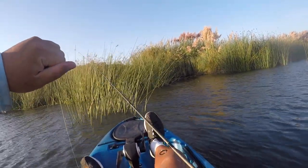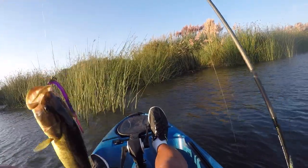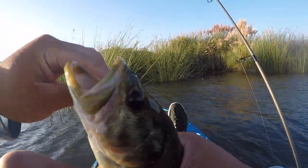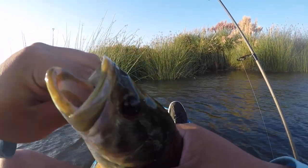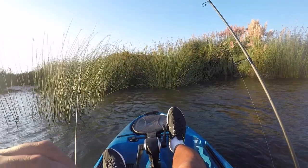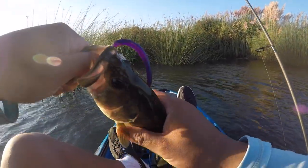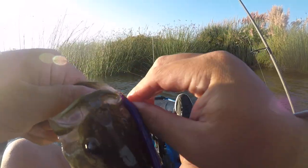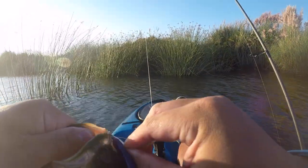Wow, took me so long. Finally got a fish. Jesus H Christ. Oh my God, holy Buddha. This has been one of the toughest days for me yet, but I am so glad that I finally got the skunk out of the way.